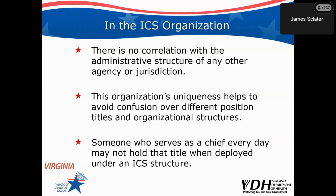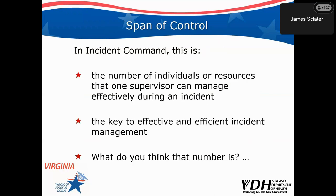This organization's uniqueness helps to avoid confusion over different position titles and organizational structures, and also someone who serves as a chief every day may not hold that title when deployed under that ICS structure, as I said earlier. So a big thing with incident command is span of control. Span of control is the number of individuals or resources that one supervisor can manage effectively during an incident.